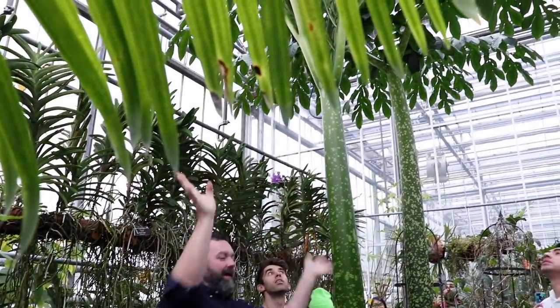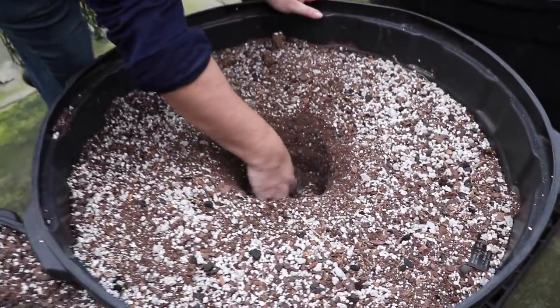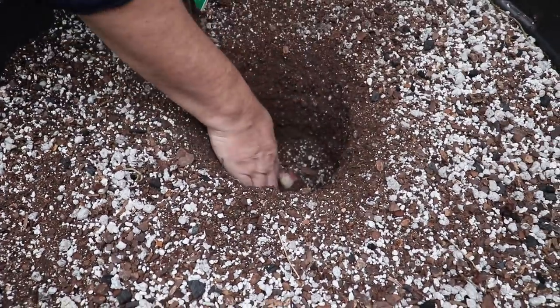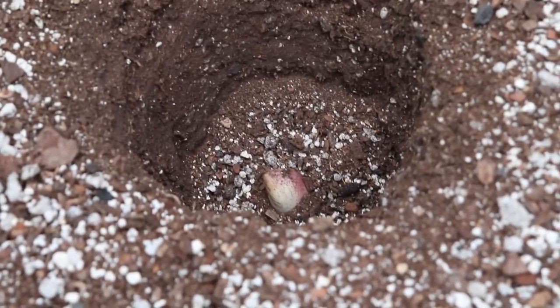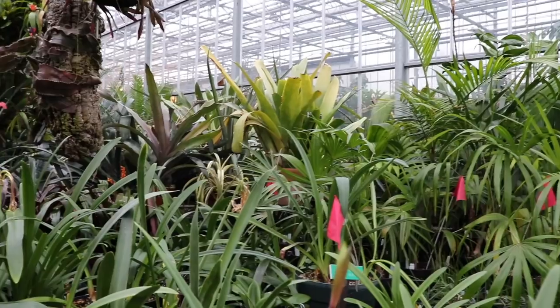This one is just waking up. So this leaf has been emerging and growing at several inches a week, and eventually it will get taller and unfurl. This one here is just starting to wake up, and you can see the new growth just emerging in here. Underneath there is a 70-pound tuber, and that came from that one leaf that you showed us before. That one leaf. So here's the tuber. There's the leaf just beginning to emerge.